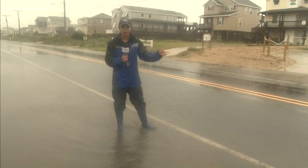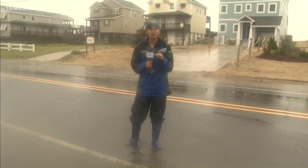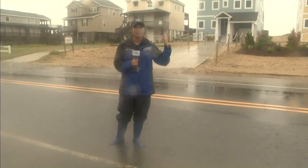So let's turn over here. Let's talk about the houses. Let's talk about homeowners. We've been here the last few days. A lot of them decided to stick it out. They said Hurricane Dorian, they're not expecting it to be a big deal. And I will say, standing out here in these conditions, this is living up to their expectations. A lot of people said that they're going to ride it out because they don't think this is as big of a deal as what officials are saying.